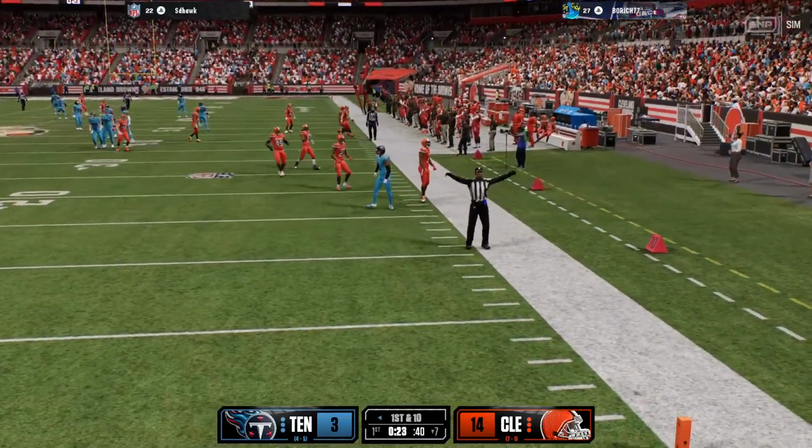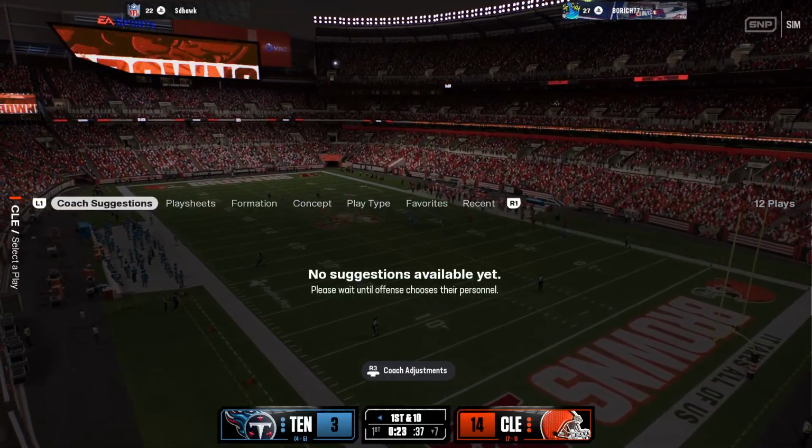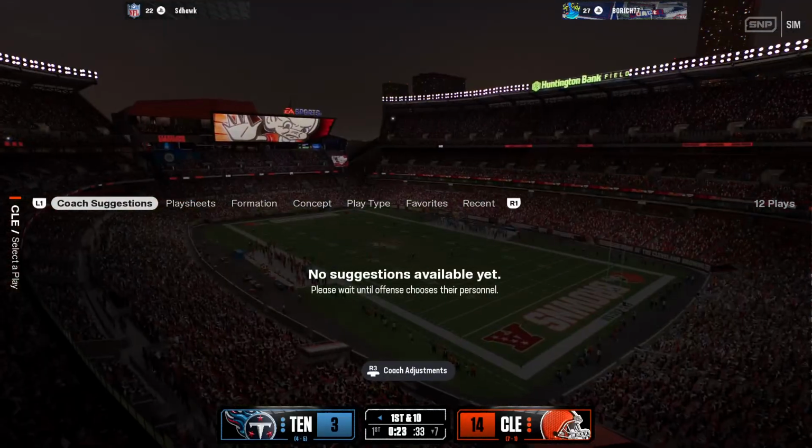And this is going to pin him back. It's out of bounds inside the 10. At their own 7-yard line.